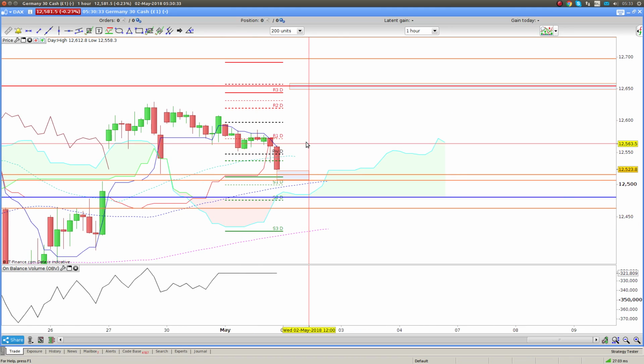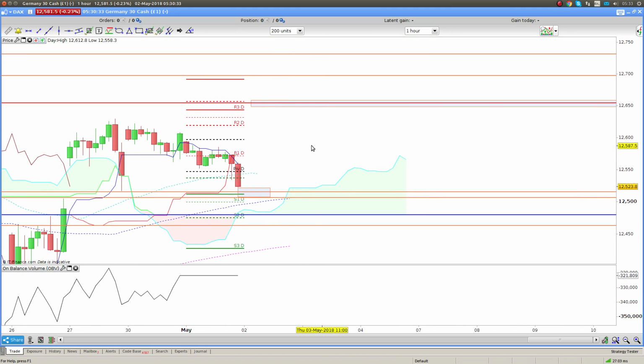Okay, so that's the DAX. I hope it helps. And as I say, I'm looking for longs, and I'm looking for longs in this area here.